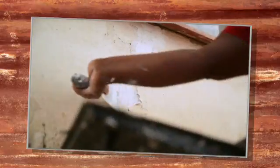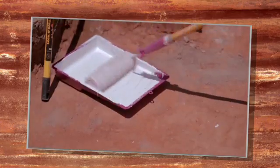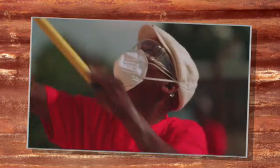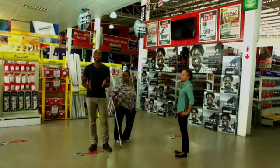Secondly, if you're using crack filler, you need to let it dry, then you need to sand it and dust it clean after it's dried. And then obviously, if you're using an undercoat or primer, you need to apply it, allow it to dry, before you then apply 2 or 3 coats of paint afterwards. There's more to painting than meets the eye, so some DIY tips for you at home.